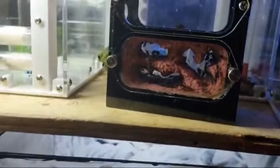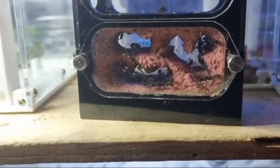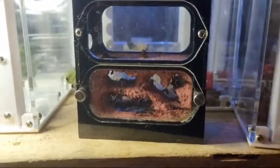You can see the whole bottom bit is hydration as well. It's not just a little tower. There's a whole reservoir underneath. So when you fill it up, it's proper loads of water too. I do like that bit. And they seem to like it quite moist.